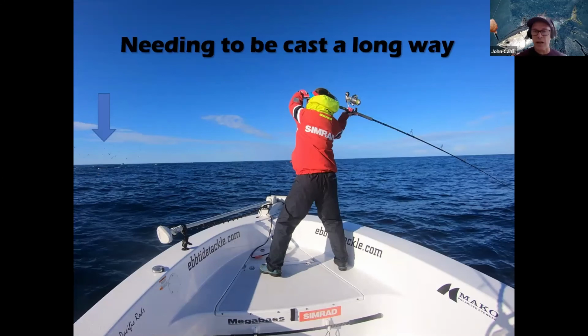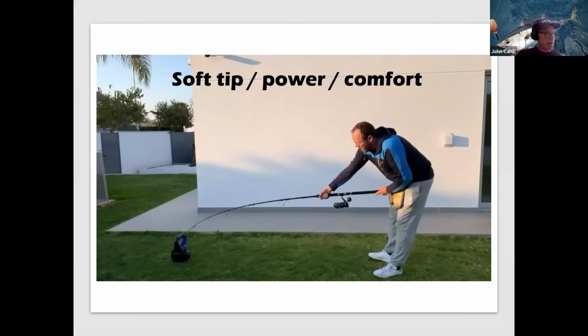And when tuna are flighty, you need to keep your boat away from them. It can send them down in an instant. And in fact, even being on an electric motor sometimes can be too much noise. So you do need to fire long casts, and they need to be accurate as well. Now, those two things are simple enough, and I'm sure you'd understand all that. But have a look at this.